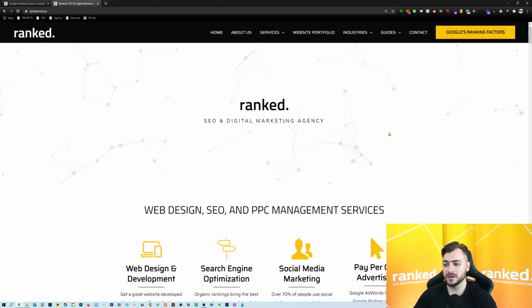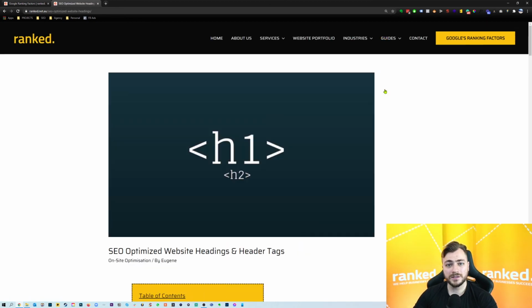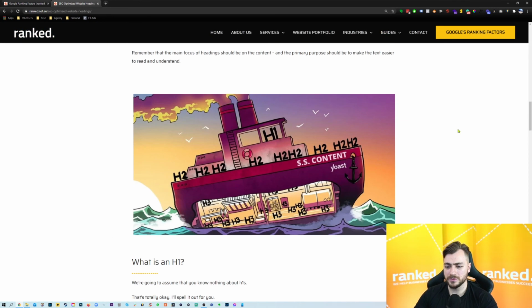They're basically headings. And I've got a bit of a guide here on headings and how they work. There's a great image here to explain: when Google visits your website, it looks for the largest heading, the heading 1, H1. There should only be one H1 on your website. And then it looks at the secondary headings.